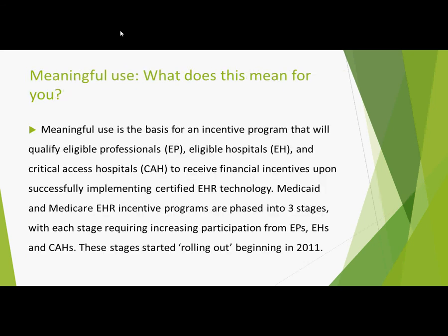So meaningful use is an incentive program, basically. This is what it means to you. It's an incentive program to receive financial incentives when you successfully implement your certified EHR technology. And Medicare and Medicaid incentive programs are phased into 3 categories, with each stage requiring increasing participation from hospitals and professionals.